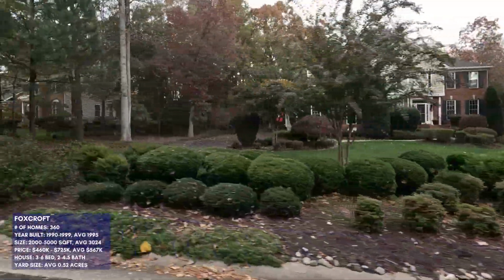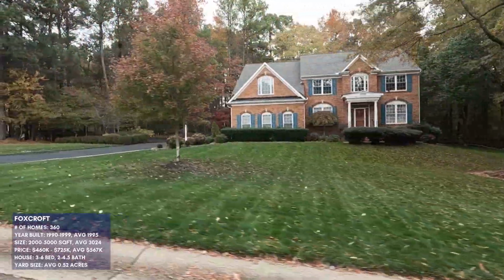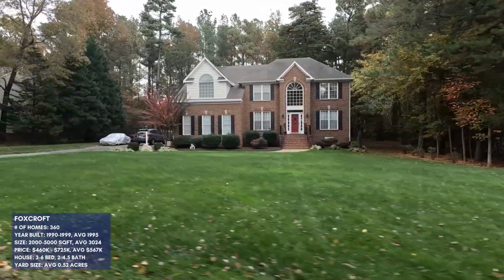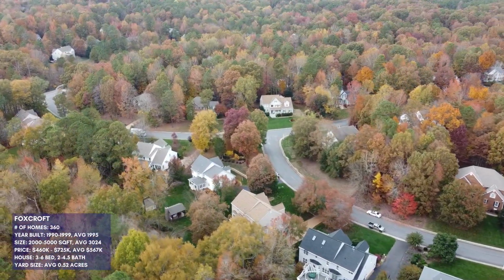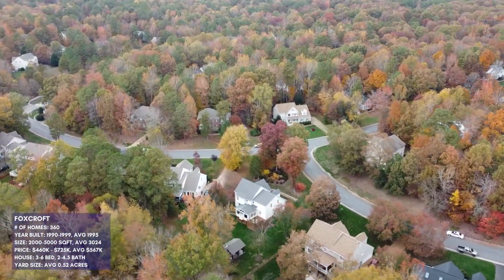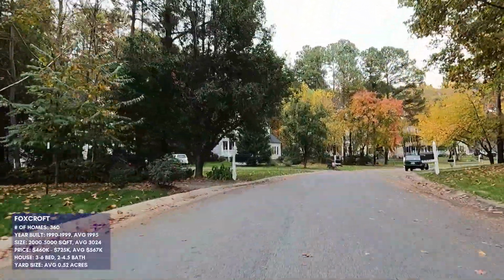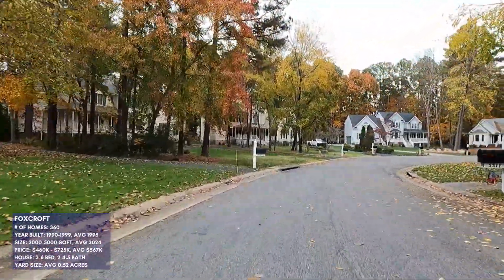Houses here range in size from 2,000 square feet up to 5,000 square feet with an average just over 3,000. They have 3 to 6 bedrooms with 2 up to 4.5 bathrooms. Prices range from the mid 400s to the low 700s with a neighborhood average of $567,000. Not every home here has been updated, and some yards were less pristine than others, but you can take that on a case-by-case basis. There were 11 sales in Foxcroft in the past year, so you should have a few options during your house hunt.